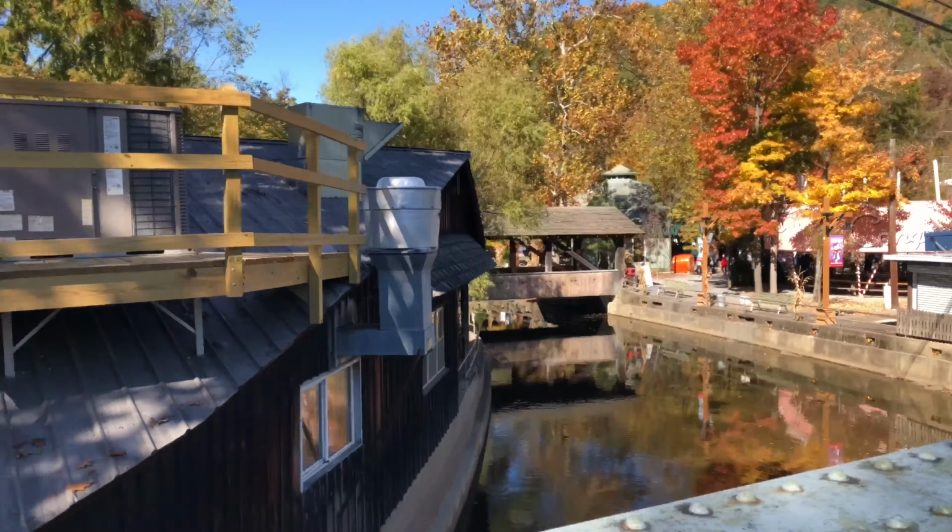So we're gonna time the operations here. Phoenix only runs one train most of the time. So we're gonna see how long it takes them to send out this train at the station. All right, looks like the train is now stopped in the station. People getting off, people getting on. All clear. That was so quick. Jesus Christ. That was like 45 seconds. Safety.